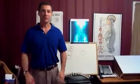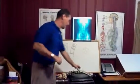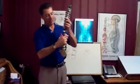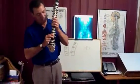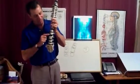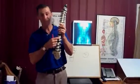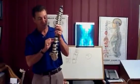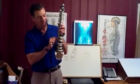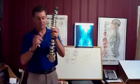Well, it is natural that we would want to decompress our spine because gravity is compressing our spine all day long. And that's one of the biggest stresses that we have. As our spine should be in proper alignment and we have gravity pressing down on it, we can see that in between the vertebrae we have these discs. They're not really green in real life, but in this model they are green. Discs are incredibly strong and they serve as spacers for your vertebrae, so that they can create space for the nerves to come out on the side. They're also shock absorbers, so when you're running, those discs can absorb it.